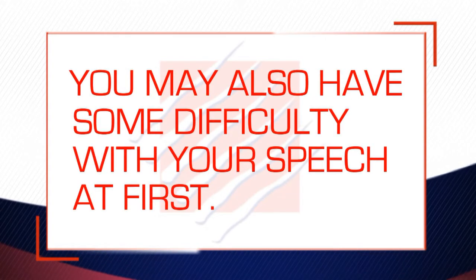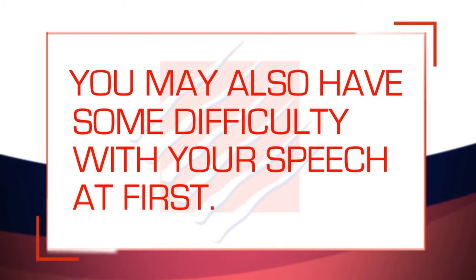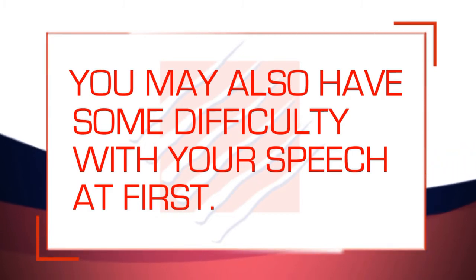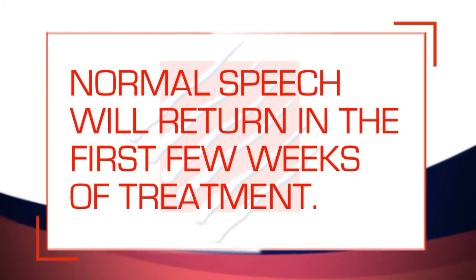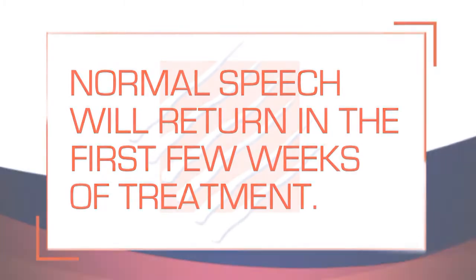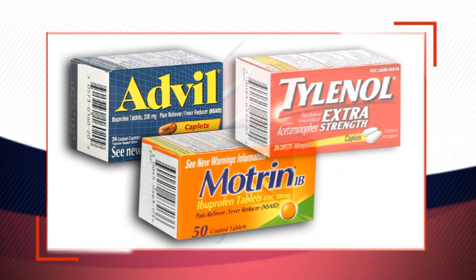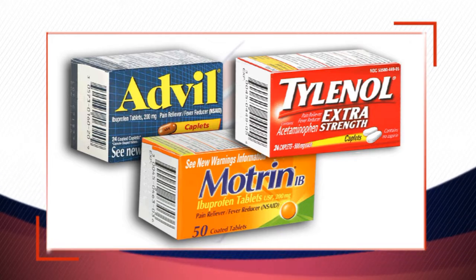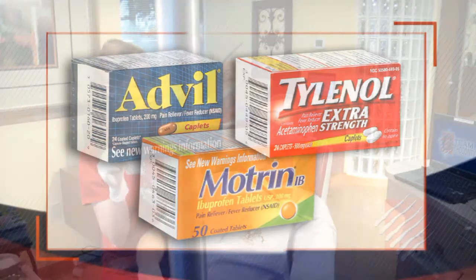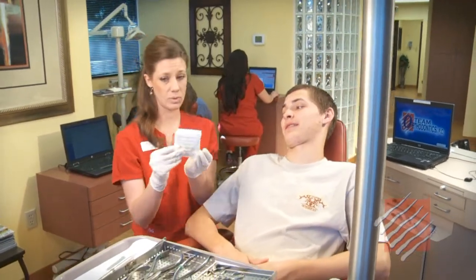You might also have a little difficulty with your speech at first, things like slurring your S's and irritation to your tongue. But again, it's normal, and normal speech will return within the first few weeks of treatment. And if you feel any slight pain or discomfort, you can certainly take over-the-counter medicines like Advil, Motrin, or Tylenol, and that should help.